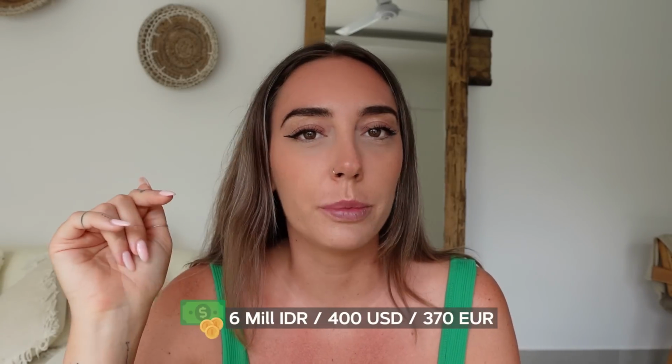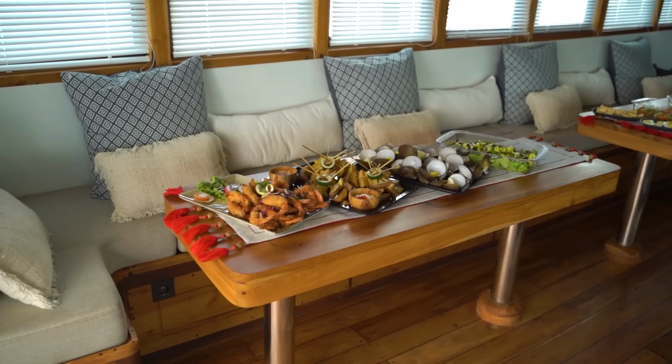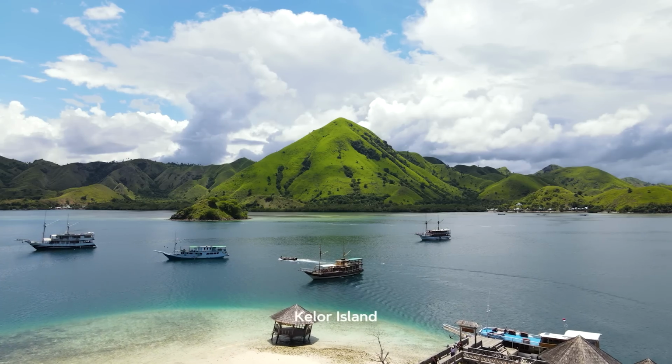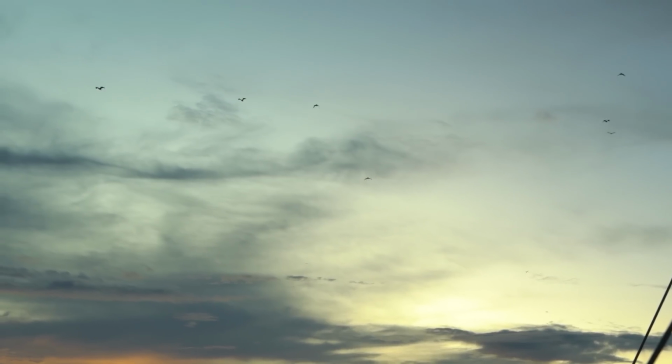A room on the boat starts from 6 million rupiah until 11 million rupiah. It really depends on what kind of room you have on the boat, but all food is included, and you have many stops. The first day you stop at Kelor Island, and after that you go to Kalong Island to see thousands of bats flying from one island to another.